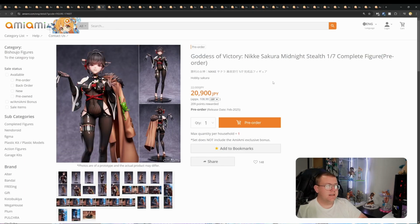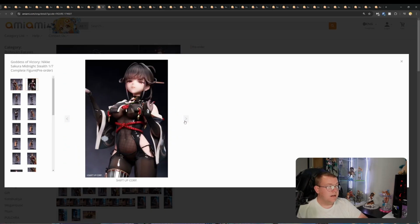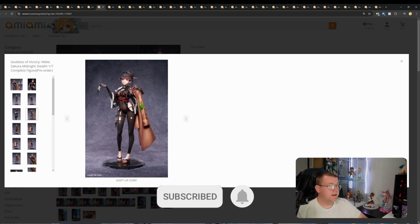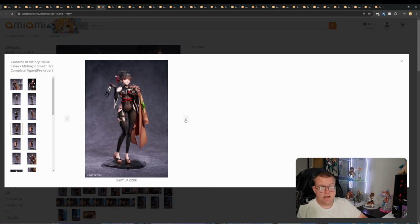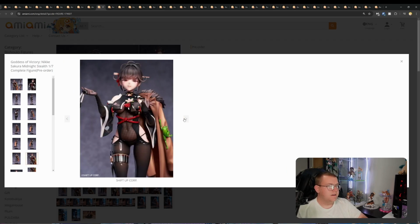Goddess of Victory Nikke Sakura Midnight Stealth 1/7 by Hobby Sakura for 20,900 yen. February 2025 release. That bodysuit and sculpt looks really good. Really like that a lot. The Goddess of Victory figures seem to be nailing it out of the park. Don't play the game, so I don't think I'll ever be getting this. But the shiny parts of the suit, which are the latex parts, and then the actual fabric parts, they do good enough shading to determine the difference between the two.